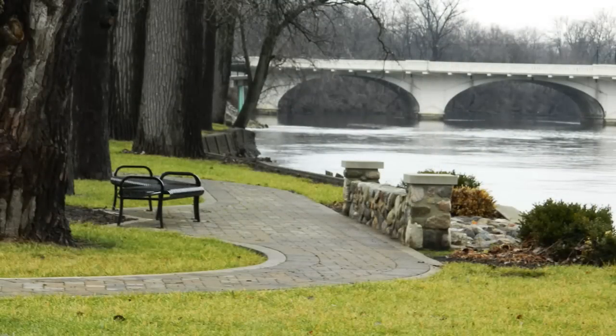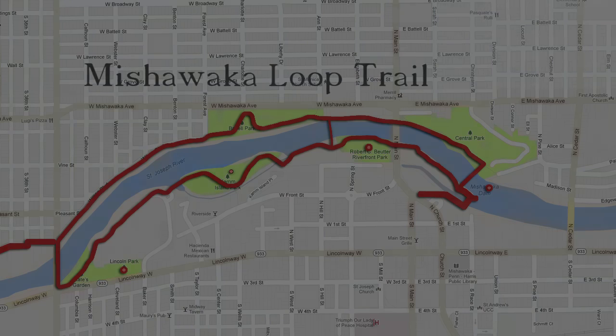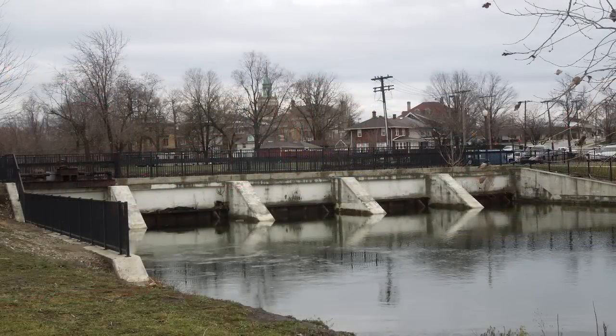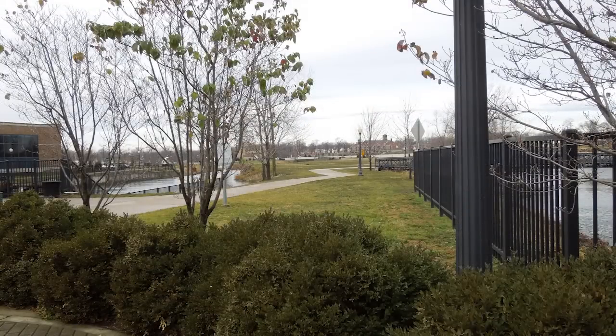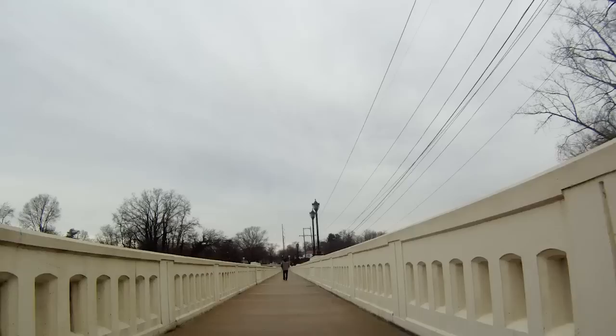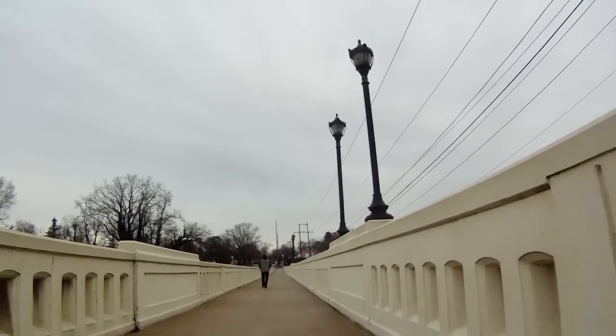From the Logan Street Bridge, we connect to the beautiful 2.5-mile-long Mishawaka Riverwalk Loop Trail. Located on a former industrial site just east of the 100 Center Historic Complex and designed by the leading landscape architecture firm in Indiana, the Riverwalk runs along both sides of the St. Joe River. It begins at the historic Logan Street Bridge and runs east to the Mishawaka Dam.